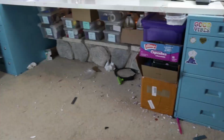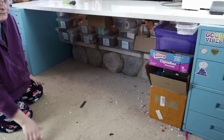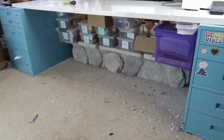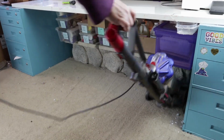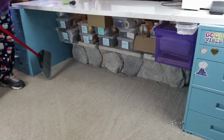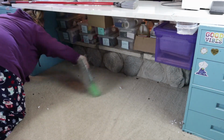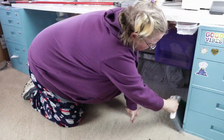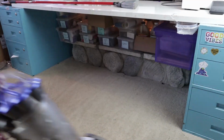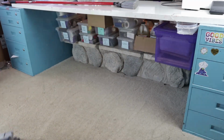Carpet, the bane of a sewing room. I'd like to remove the carpet in this room and replace it with some kind of hard floor, maybe laminate, I'm not sure. But sewing in threads doesn't work very well for me. Currently under the table, I have some storage that I would also like to move into the back closet.